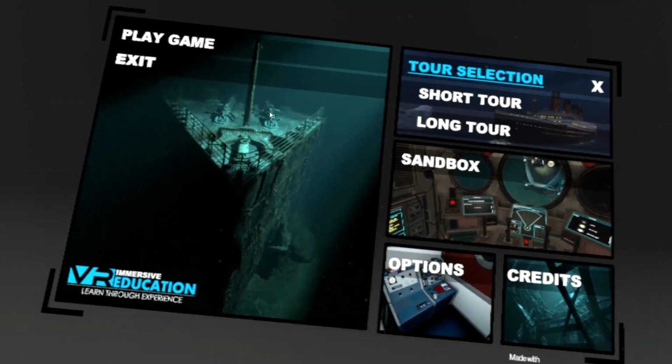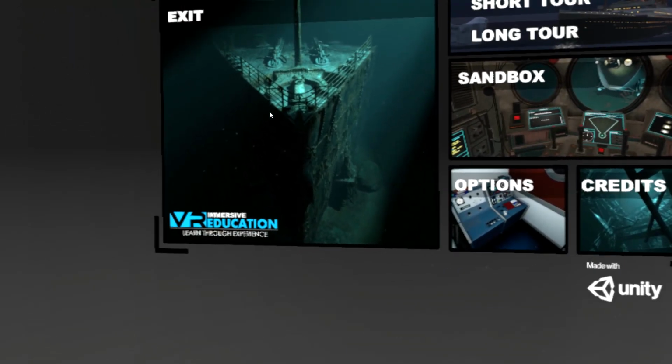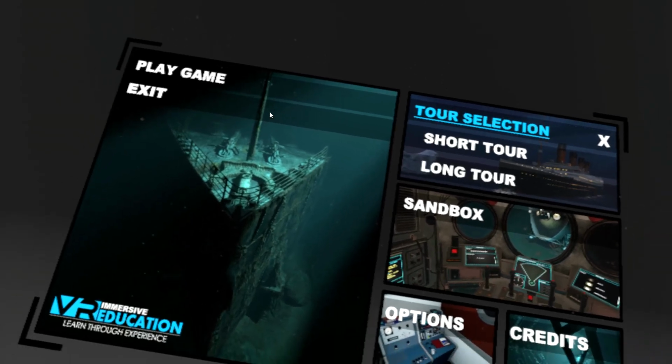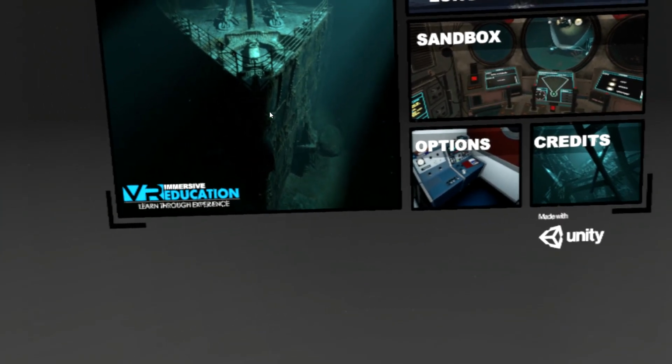Alright, so day 2 of Titanic week, April 11th. The Titanic reached Queenstown in Ireland and then continued on her journey to sail through calm water. We all know that didn't last forever.